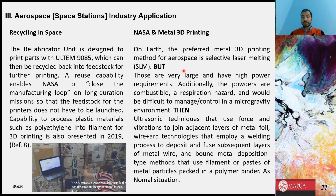Then there are ultrasonic techniques that use force and vibrations to join adjacent layers of metal foil, wire plus arc technologies that employ a welding process to deposit and diffuse subsequent layers of metal wire, and bound metal deposition type methods that use filament or bases of metal particles packed in a polymer binder.